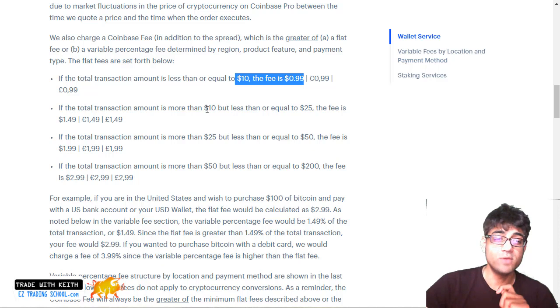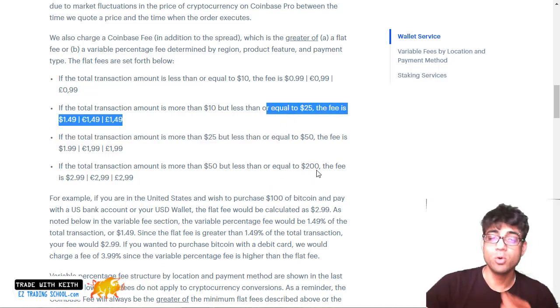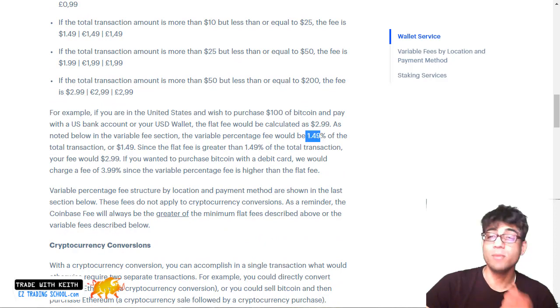Now if I was to convert up to $25, then the fee is $1.49. So it's low. And if I convert up to $50, then the fee is $2, which should have been $3, but it's now $2 as compared to the $25. If you're converting up to $200, the fee is $3, which is even lower. If you convert more than $200, then it's going to be 1.49%. So I'm going to show you how it works.